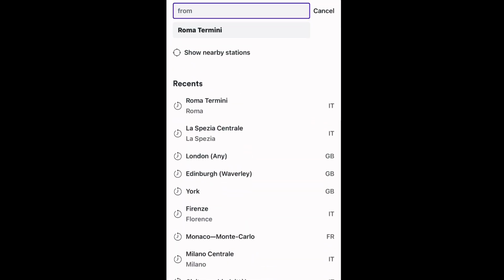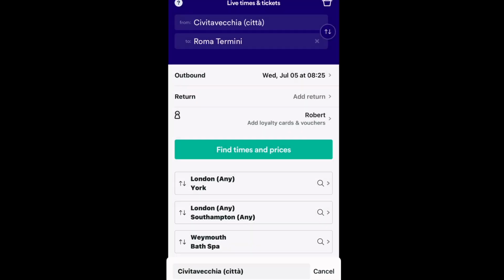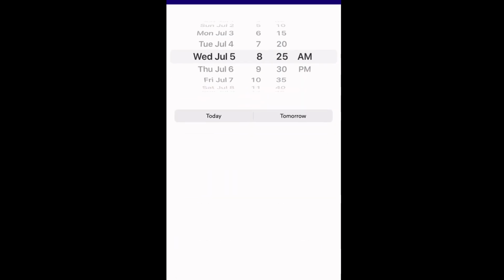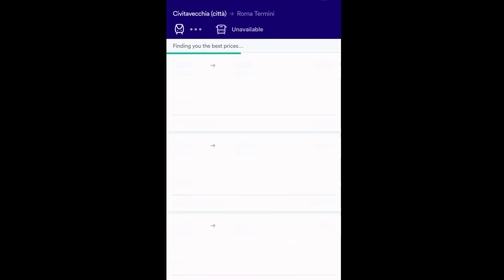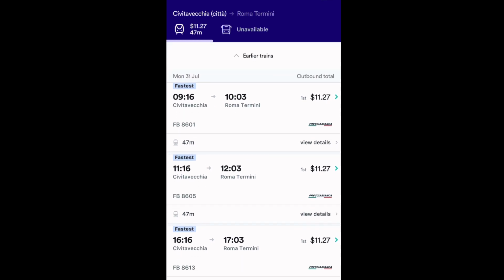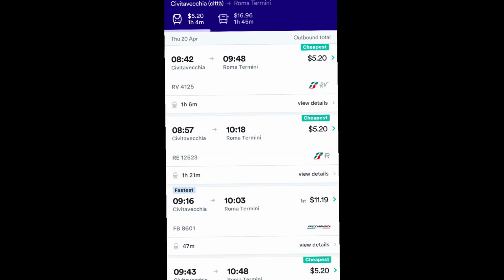You can look up from Civitavecchia to Rome Termini and just pick any date. If you know the date that you're going, find that date, put it in. Do it a little bit earlier than when your cruise ship comes in, and it'll show you all the different routes going there. Sometimes it'll only show one good route. That means there's no cruise ships in ports, and they haven't scheduled a lot of routes in there. If the cruise ships are coming in, it'll look more like this.